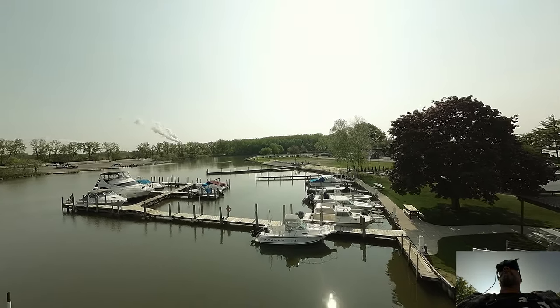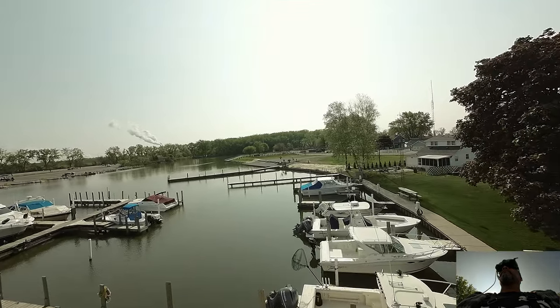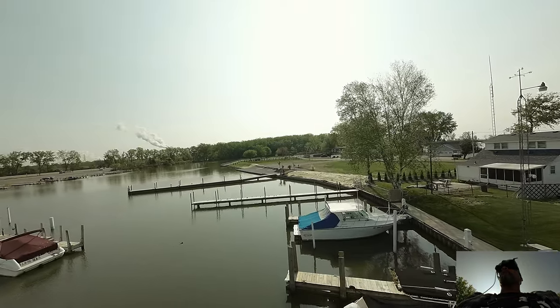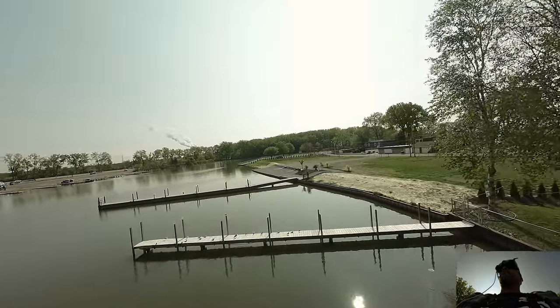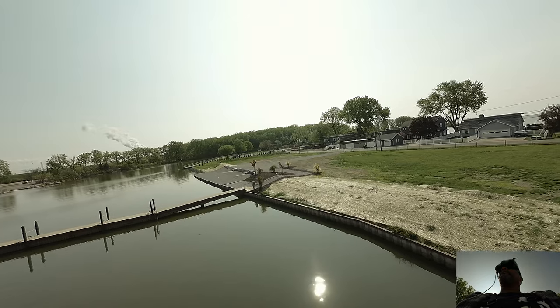Only supposed to be 66 degrees, I think, today. I'll take it. Cut the grass the day before yesterday, so I don't have to worry about that over the weekend. Glad I got that done.